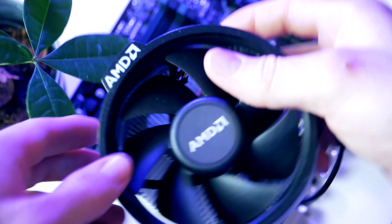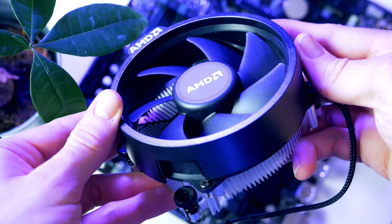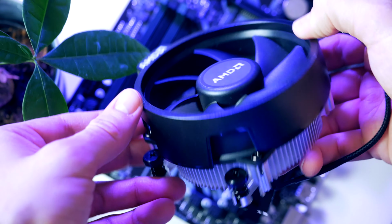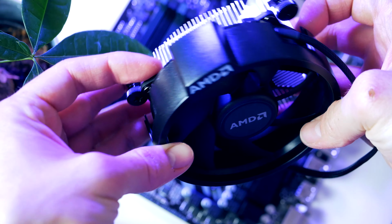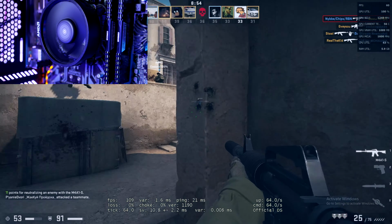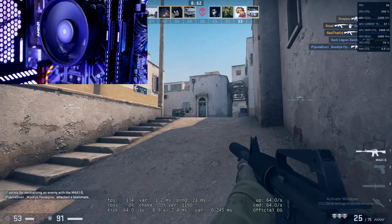Now inside the CPU box we also find a heatsink, and if you aren't interested in doing heavy overclocking, the included stock cooler is actually more than enough. And this is what the system sounds like running CSGO at low settings in 1080p.